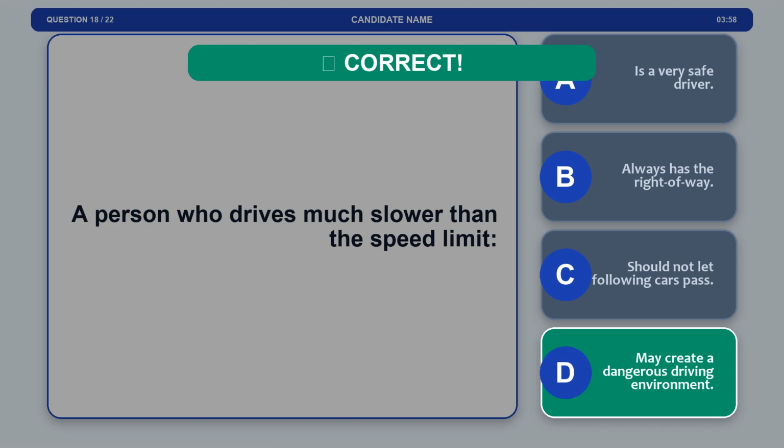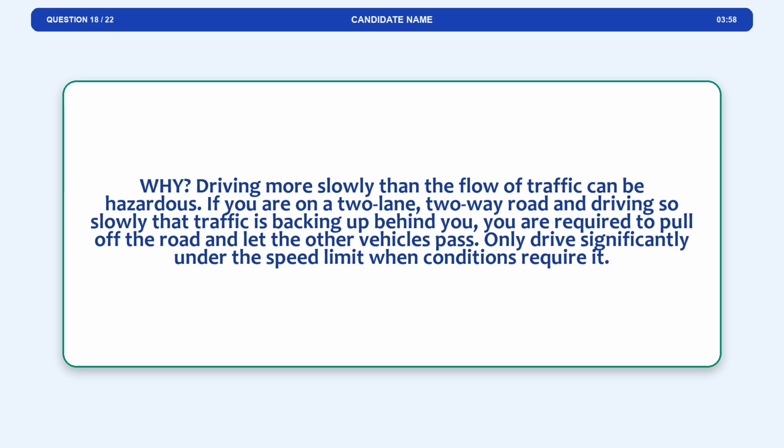The correct answer is option D, may create a dangerous driving environment. Explanation: driving more slowly than the flow of traffic can be hazardous. If you are on a 2-way road and driving so slowly the traffic is backing up behind you, you are required to pull off the road and let the other vehicles pass. Only drive significantly under the speed limit when conditions require it.